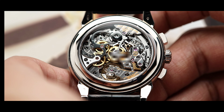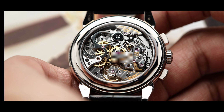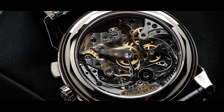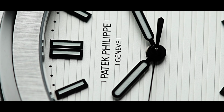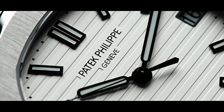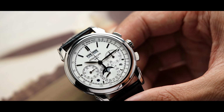It signified a new standard for the brand and their collectors, and you have to keep in mind that while everybody has their attention directed at the 5711, which keeps going up in price, now trading anywhere from $100,000 to $150,000, people are missing some very important pieces from Patek, including this piece, the 5270, or if you prefer, the 5970.